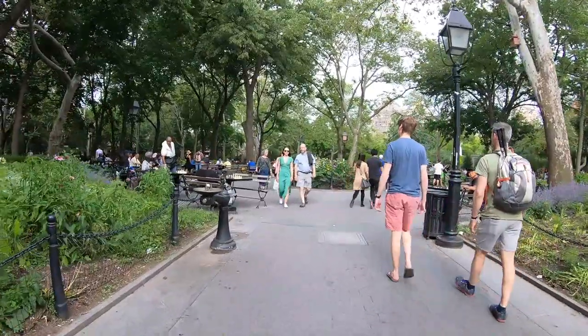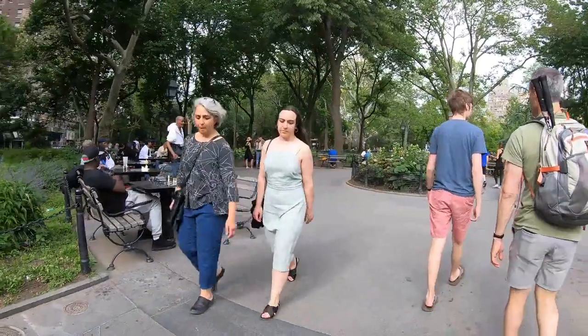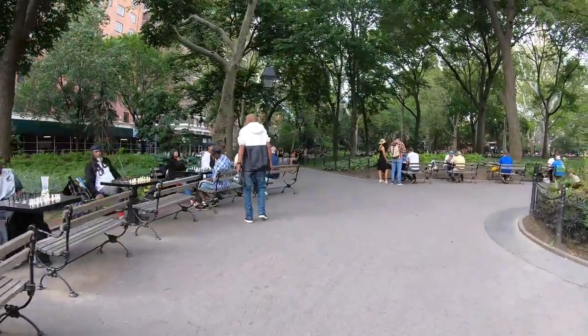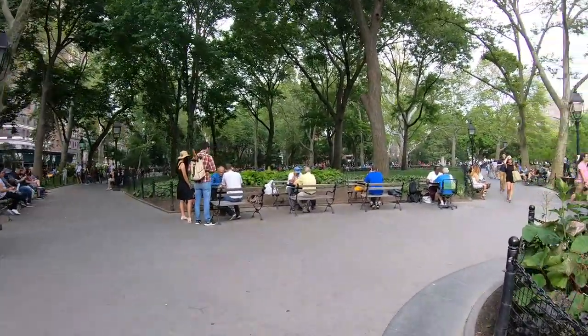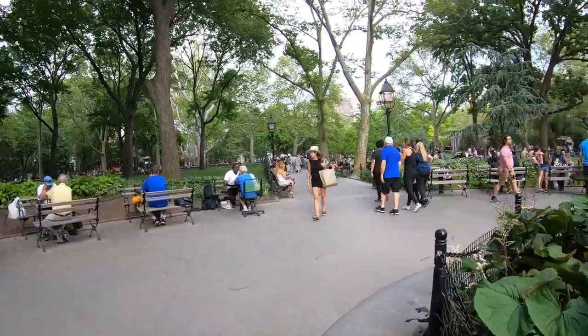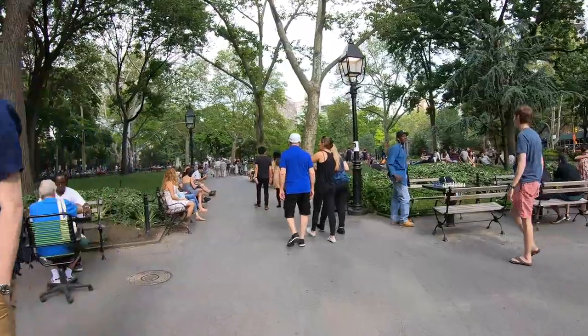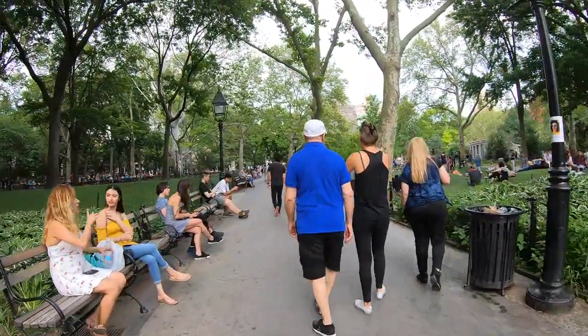Not only is this iconic, historic, and extremely popular park, popular with the locals and tourists, but with college students as well, because it's completely surrounded by New York University, or NYU. And outside of Central Park, which is one of my favorite places on Earth, Washington Square Park, at between 10 and 11 acres, is one of the most visited parks in New York City.